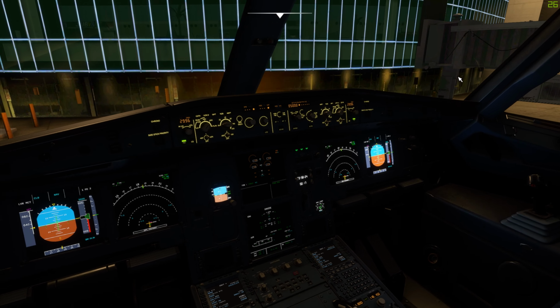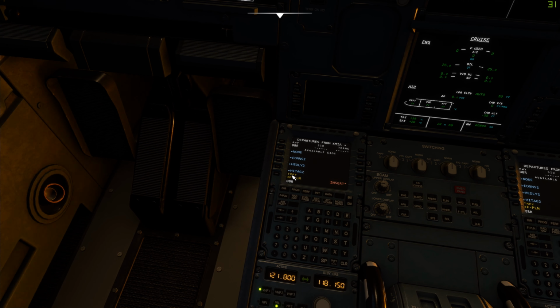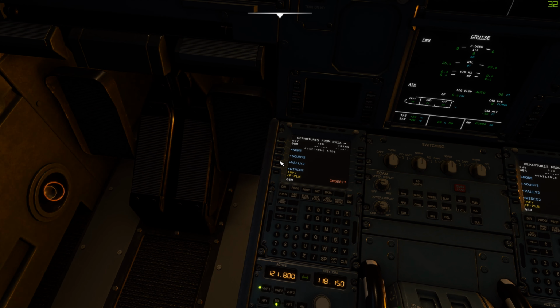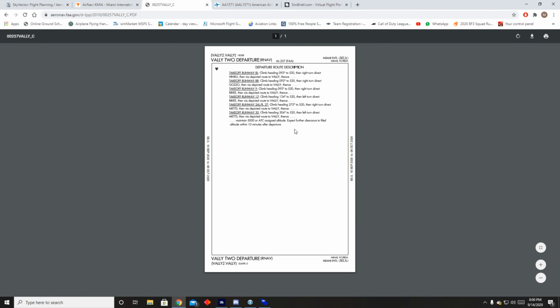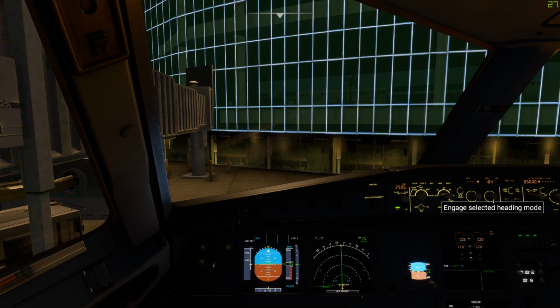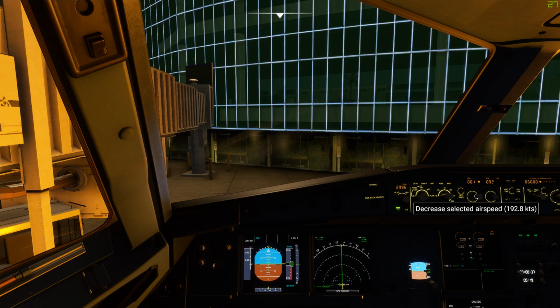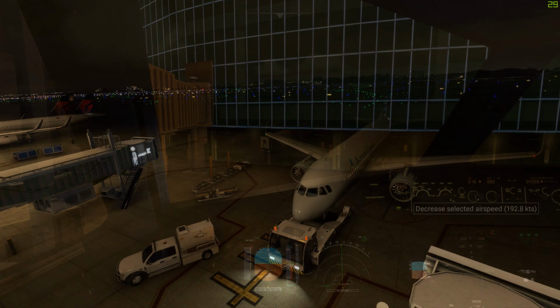Alright, they want us at 5,000. Cleared to the airport via departure, transition, then as filed, maintain 5,000, expect flight level 300 10 minutes after departure. Departure frequency 124.85, squawk 1326 for American 1130.